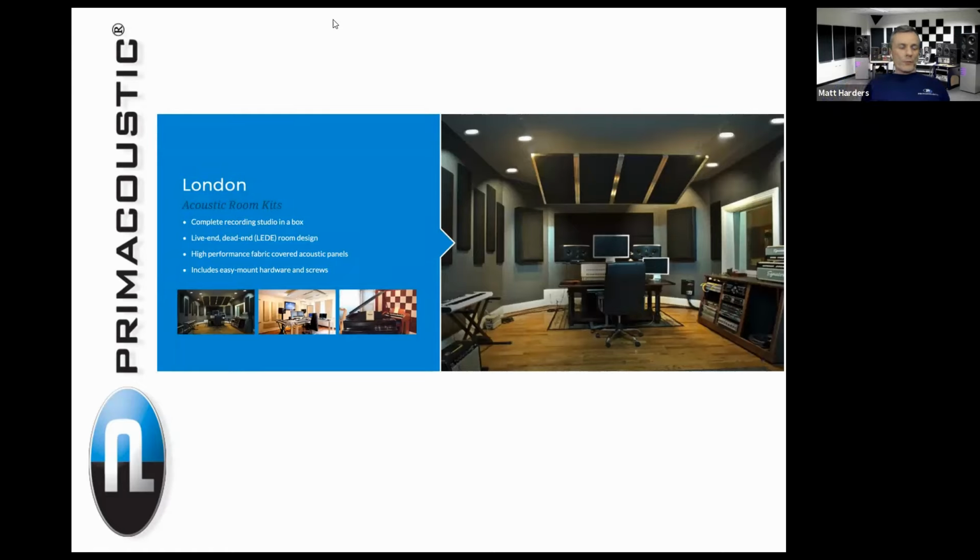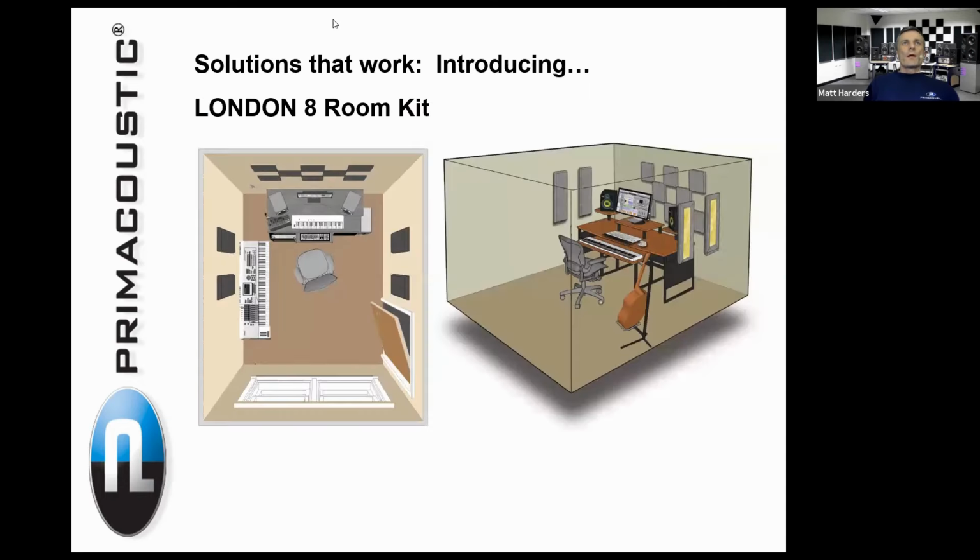The London Room Kit, this is something that we mentioned before, and these are the kits that Primacoustic originally came up with to make acoustics simple. So essentially you could take home this kit in a box. It's got everything you need. It's got the mounting hardware, and going off their website, you can see the basic way that you should set it up so that it works correctly.